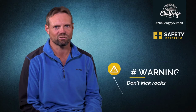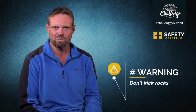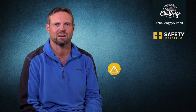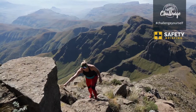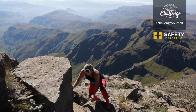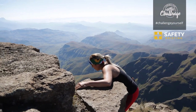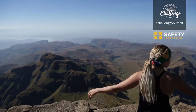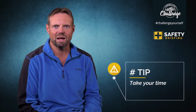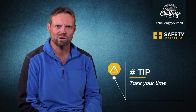The golden standard here is don't kick rocks off. Apart from anything else, our marshals will be at the rope points and they're really going to get upset if everyone is kicking rocks down on them. The last 20 meters or so are a scramble. It's an easy-ish scramble by my standards, just so that nobody blames me if they find it a little bit intimidating. It's an easy scramble, but the consequences of a slip or a fall there are going to be fatal. Take your time, take it easy, check every foot placement, check every hand placement before you commit your weight to them.